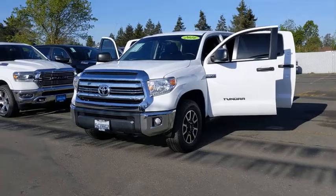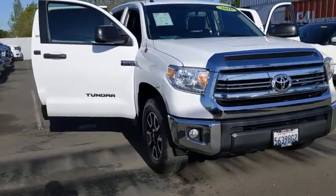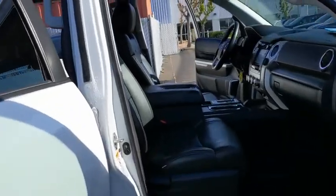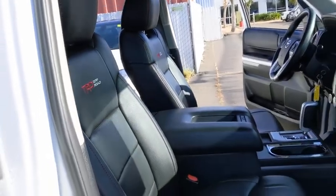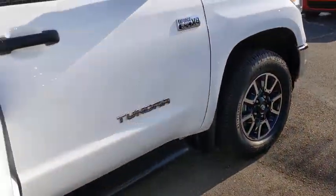Take a ride in the 2016 Toyota Tundra. Tundra has a number of unique features useful for those using it as a work truck, including extra large door handles, a deck rail system, and an integrated tow hitch. Included as standard are vehicle stability control, traction control, electronic brake force distribution, anti-lock brakes, and tailgate assist.